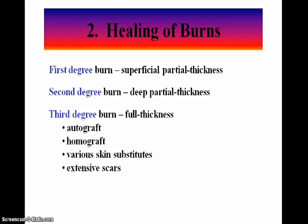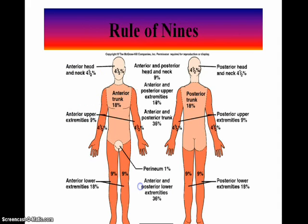Now, when they're doing a skin graft, an autograft is from an unaffected area of the burn patient's body. Okay, so it's from oneself. Autograft, same person. A homograft comes from a cadaver, a donor. There are various skin substitutes they can use, and of course the 3rd-degree burn leaves extensive scars.